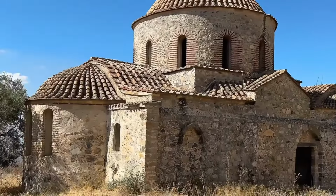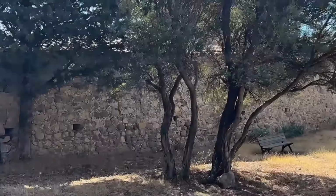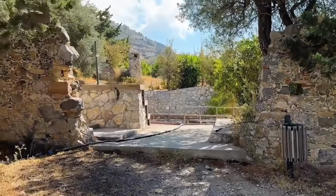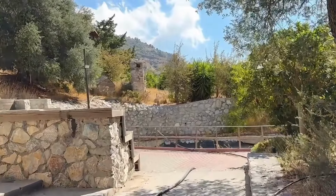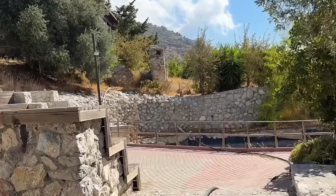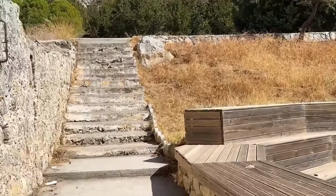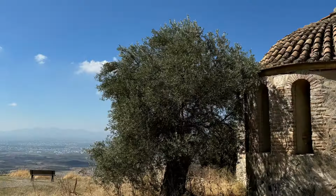Very sadly, in all the places like this we come across, there are very few signs giving us any idea of the actual history of the place, which would be really beneficial. Quite a beautiful site. Let's take us back up into the square at the top here again. Again, you can see the beautiful mountains behind.